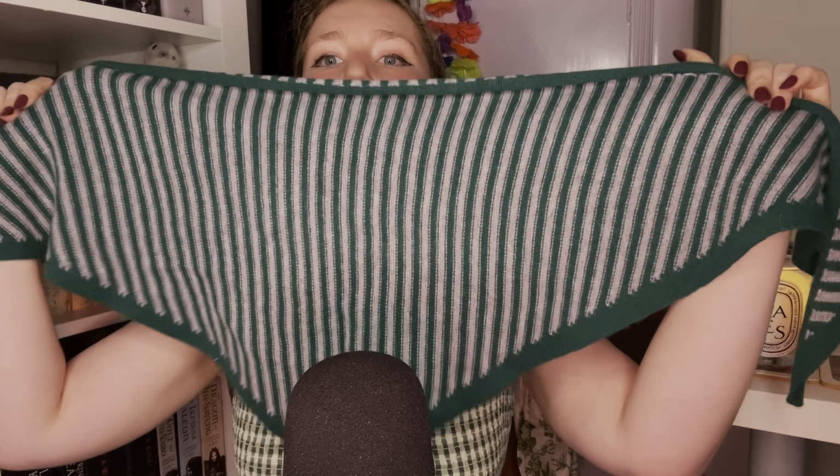So the first thing is a scarf, a little triangle scarf. This is from, and you can wear it, oh gosh, you can wear it like this, or like tied. I need to be careful of the candle.